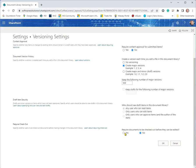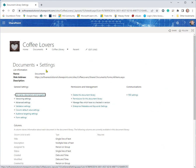So I'm going to require documents to be checked out before they can be edited. So documents can't be edited unless they're checked out. And only one person can check out a document, much like a library checking out a book. Only one person can check out a document at a time. So I'm going to go OK to check out. Now I'm going to click on documents to return to my documents.